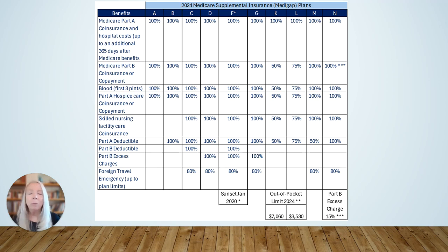I want to focus on Plan G and Plan N because they are the most popular, if that's okay with you. Oh, and a word about Plan F. If you were eligible for Medicare because of your birth date, and you were eligible before January 1st, 2020, you can still enroll in a Medigap Plan F. It's very rare. Plan G and Plan N are great options. So write that down, talk to Susan about Plan F, and get the details. I'm happy to review that with you.